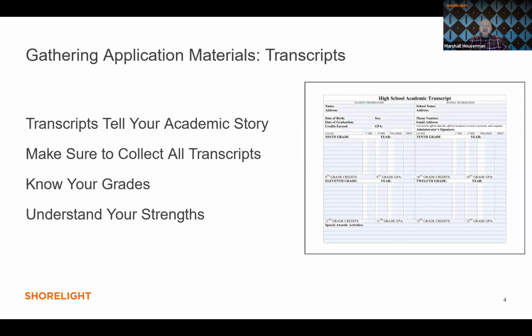And then understand your strengths. And this is really important. As much as your transcripts tell an academic story, they also help you understand what you're good at. If you want to be an engineer and your transcript says that you have gotten C grades in mathematics and you aren't at the top of your class, maybe that's a conversation that you have with yourself and with your family about whether there's something else that you're really good at. Maybe you're really good at graphic design, and that is showing on your transcripts. Your transcripts already tell us what your strengths are because of the grades that you achieve. So understand what your strengths are from your transcript, and think about that when you think about what undergraduate degree program you're going to apply to.